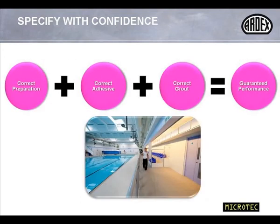www.ardexcpdacademy.com. We will review the most common background and tile types and consider the challenges presented by today's tiling installations. We will discuss the solutions and how you can specify with confidence by reviewing the additional properties and opportunities that modern adhesive technology brings.